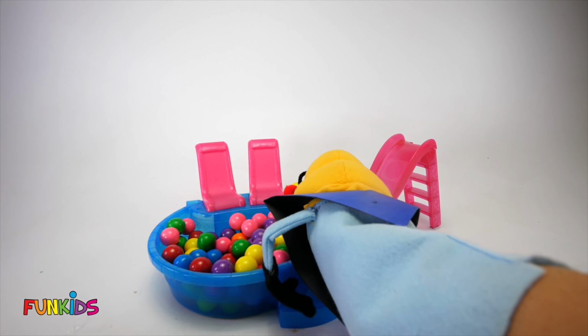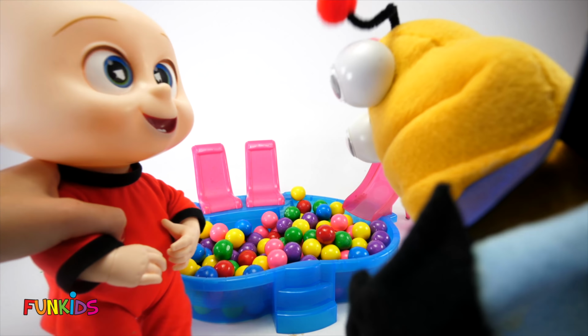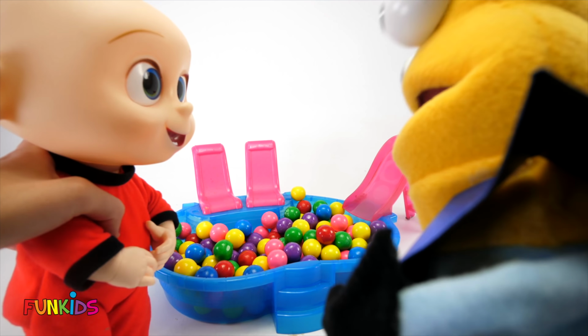Okay, should we see who's going to play in the gumballs today? It's Baby Jack-Jack. Baby Jack-Jack's going to play in the pool. Yeah! Ooh, Baby Jack-Jack, you look like you're maybe a little too big to go in the pool. Huh? It's okay, though, Baby Jack-Jack. I can make you small. Are you ready? Yeah! Okay, I'm going to do my magic, Earthlings.